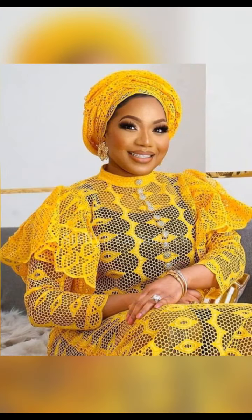All these styles will inspire you for that occasion, like your wedding, as a wedding guest, for birthday photo shoot, naming ceremony, housewarming, get together, baby dedication. All the styles here will inspire you for any occasion.